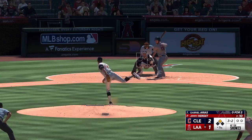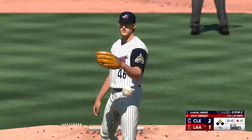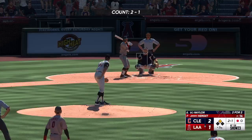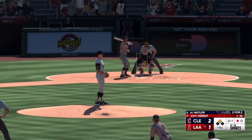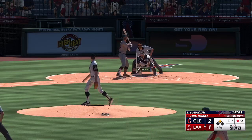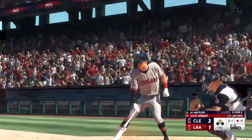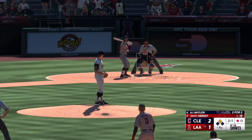Cleveland up a run, looking for more. Got him. And he's down on strikes for the second time today. Bo Naylor digs in for the Guardians. And a 2-1 on the way. And another ball. This is a really good feeling for a hitter. At this point in the ball game, you know that they don't want to walk you, so you're going to get a pitch to hit. You just better not miss it.